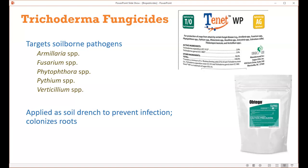So there have been cases where Verticillium may occur in the field, but you want to keep growing that particular crop, then you could use this Trichoderma fungicide as a drench to prevent infection.